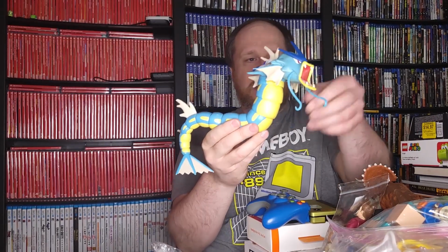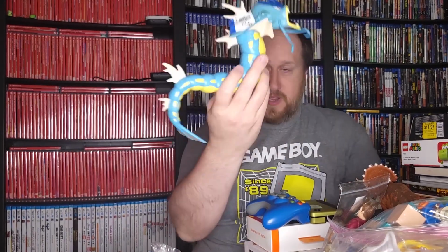I randomly found this awesome Gyarados action figure. I believe this is part of the, who makes them now? Wicked Cool Toys battle figure line. And it was just $3.49. Now, it originally came with a stand, but unfortunately that wasn't there. But the figure itself is in great shape. Somehow its little whiskers didn't break or anything. And that is a very, very cool figure. One of my favorites from the original games.